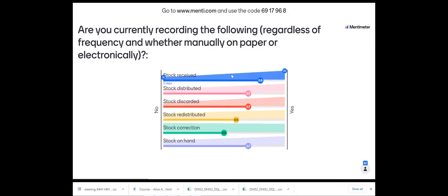So 65 participants are recording stock received, 61 stock distributed, 60 stock discarded, 51 participants recording stock redistributed, 43 participants do not record stock correction, and 57 participants are recording the stock on hand. Then next question.